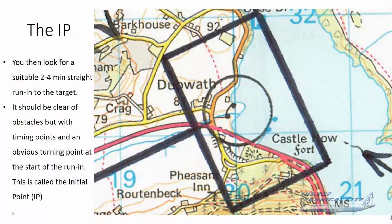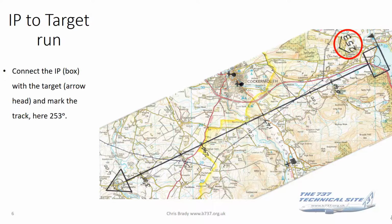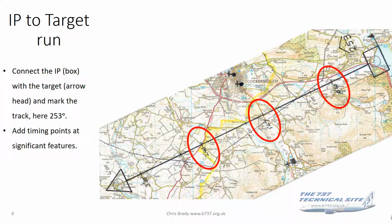So let's have a look at that on the 50 thou. There we go. That's the route drawn in there between the IP marked with a rectangle and the target marked with a triangle. You connect the two, mark the track which is 253. Add timing points at significant features. So each one of those you see is where they cross a major road, or what counts for a major road up in the Lake District.